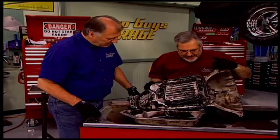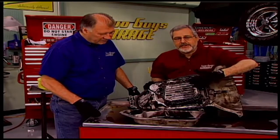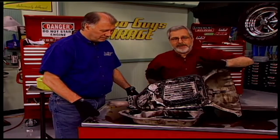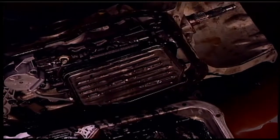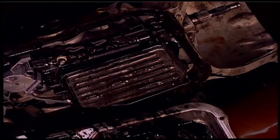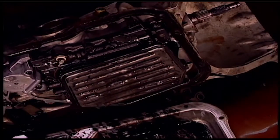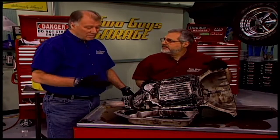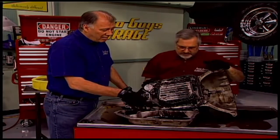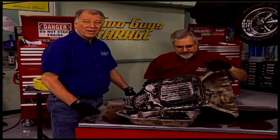All right, now here's the inside of our transmission. This is a filter. The transmission is nothing but a big pump that makes hydraulic pressure, okay? And you got to pick the fluid up through a screen or a filter, and that's this thing right here. Now this is important to change every so often, especially if you're towing or you're doing heavy driving, you're driving in the mountains after the winter. You need to change this and the fluid because that's the best preventive maintenance you can have for a transmission.